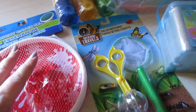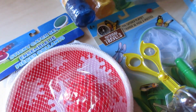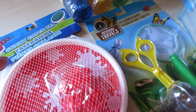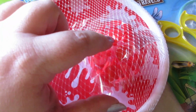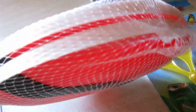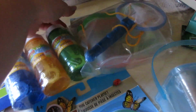Today I have some exciting, fun spring/Easter finds. These could work for just spring, playtime outside, or Easter baskets, which is what I am using these for. And I found this sticky catch set, and it has this suction cup little ball and 2 of these catcher mitts with it for $1. Can't beat that. 3-pack of bubbles. And this is all stuff I'm using to stuff Easter baskets.